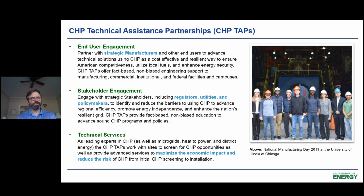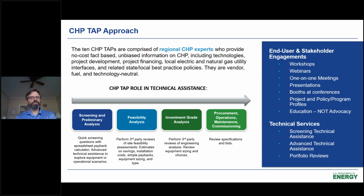And then the last piece is the technical services component, where we do these economic technical analyses and assessments for end users and really help understand how CHP may fit. We go to the next slide. This once again covers some of the work that we do. We work through the whole project development process, from doing those very early stage screenings all the way through potentially commissioning, helping with the procurement process, helping with RFP and RFQ development, helping to be a third-party reviewer of engineering drawings and documents, et cetera. So really help through that entire approach there.